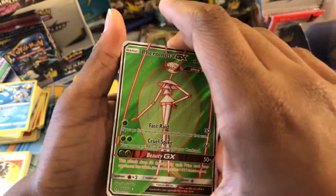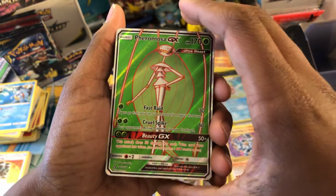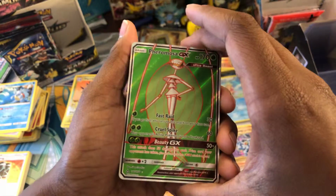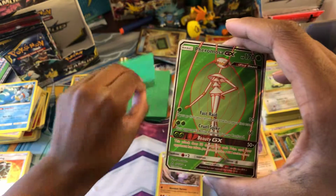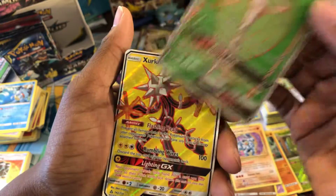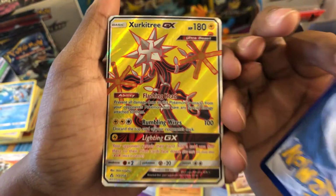Okay, so we are on to the ultra rares, starting with a Pheromosa GX full art. I'm pretty sure that's how you say it. Which would actually look really cool with these green sleeves. I'm going to give it a darker green sleeve because that's pretty cool. But yeah, we have a Pheromosa GX full art. Zeraora GX full art as well.